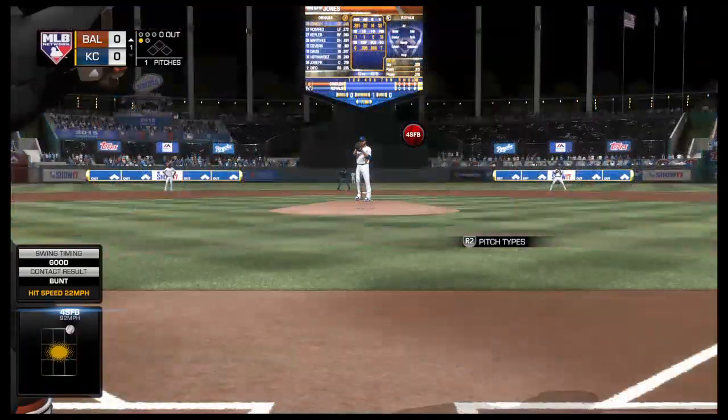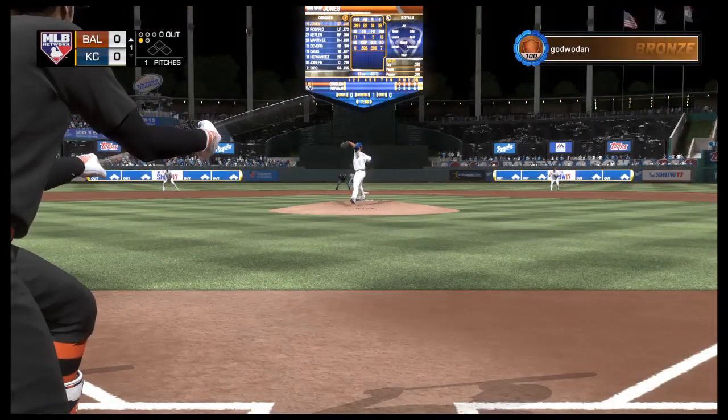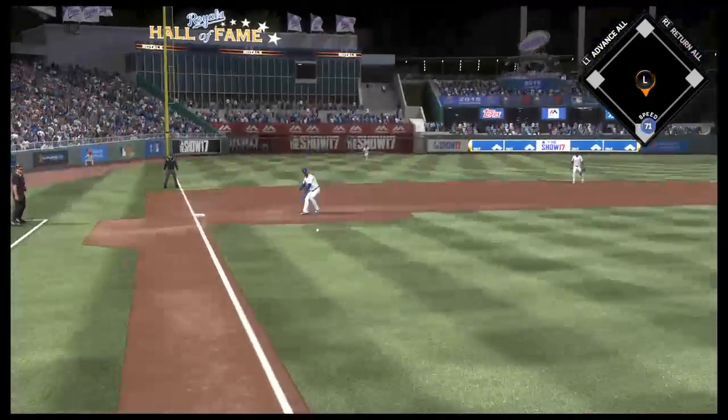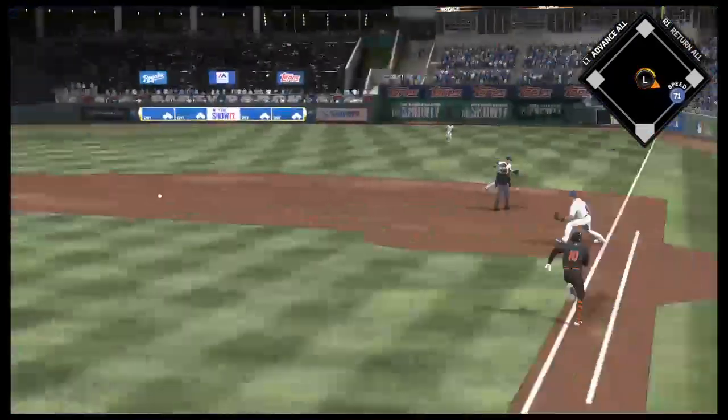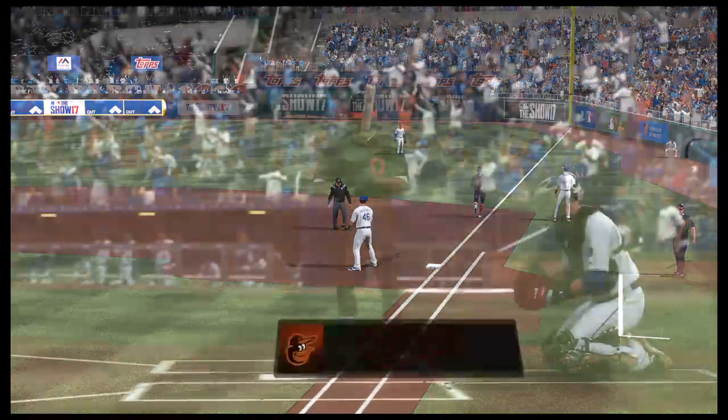And he pops up the bunt attempt. This gets foul. It's 0-1. Bunt attempt, but this one might have too much on it. Cuthbert comes up with it. And the throw to first will be in time, so they stamp out the bunt attempt.